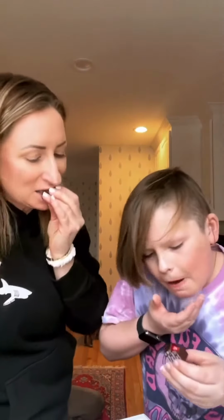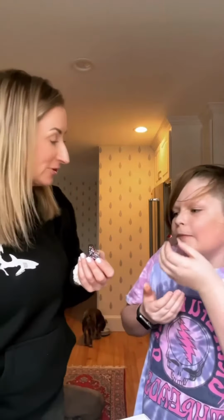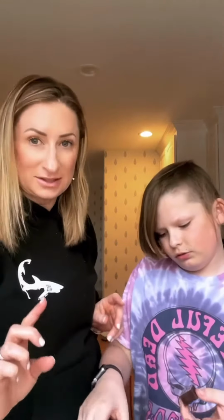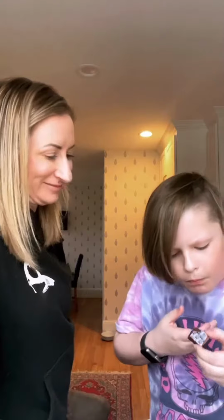Here we go. Oh yeah, I got PB&J. It's like a peanut butter and jelly with some chocolate on it. That's good. They're rich. So rich. All right, MJ thinks he found a caramel. You try that one and tell me if it's caramel or not. Okay. Yep, that one's caramel.